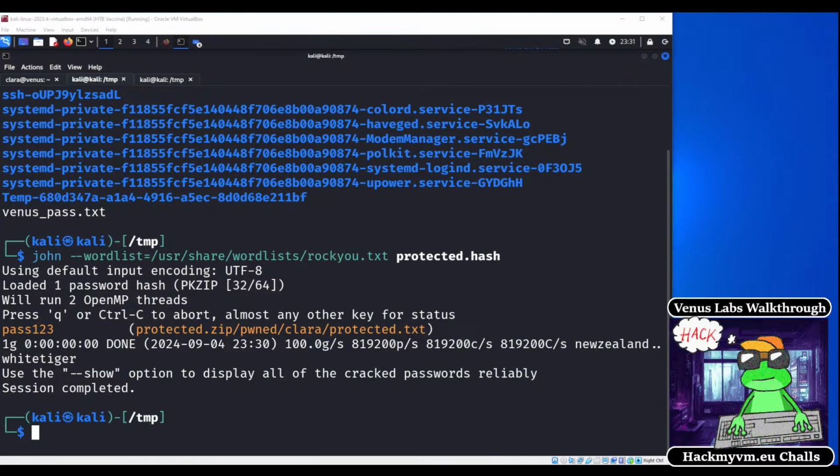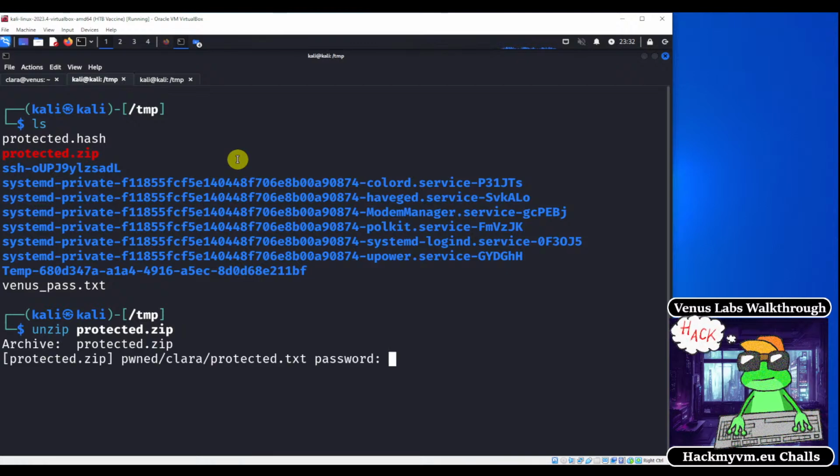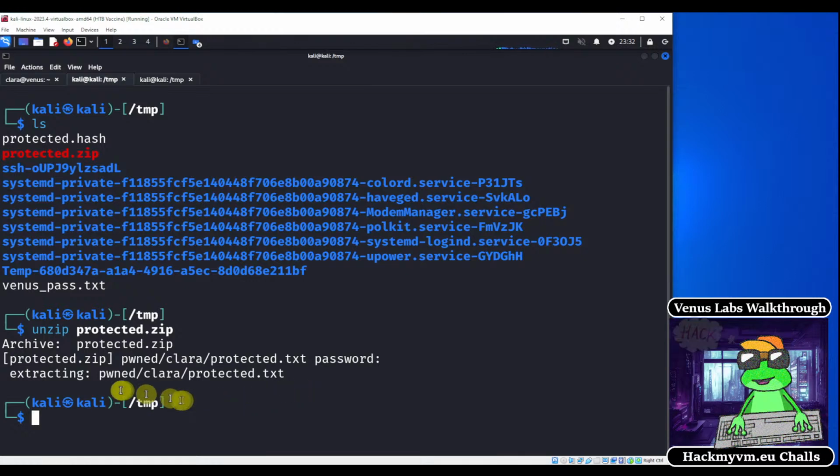But all right, so what have we found? John the Ripper has done brute force password cracking against protected.hash, and we found this password right here, pass123. What we need to do is use this password against the zip file. So let's try to unzip protected.zip. It's going to ask for the password. We know it's pass123. And we're able to extract the file because we knew the password for the zip file.